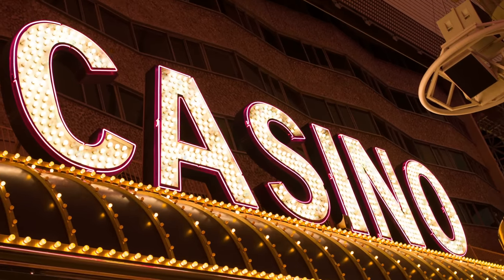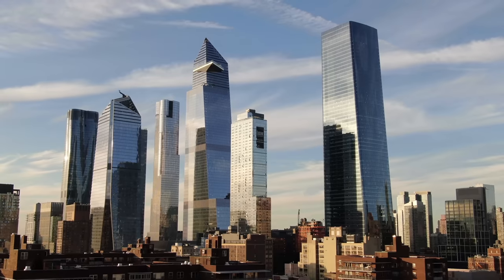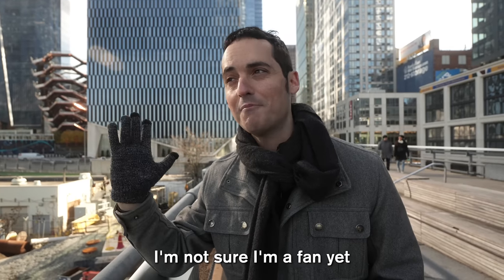So this is just an idea right now, but can you imagine in less than 5 years, a big casino and entertainment complex on the west side of Manhattan? I don't know. I'm not sure I'm a fan yet.